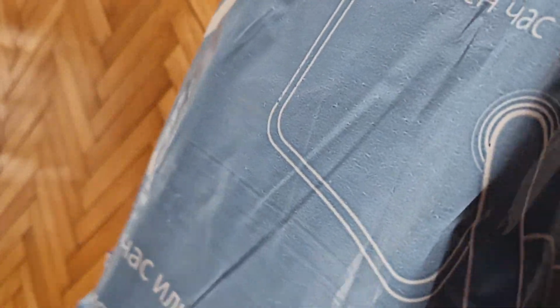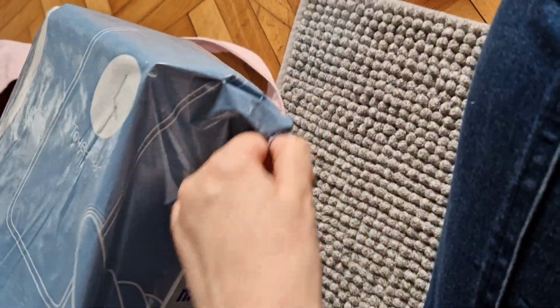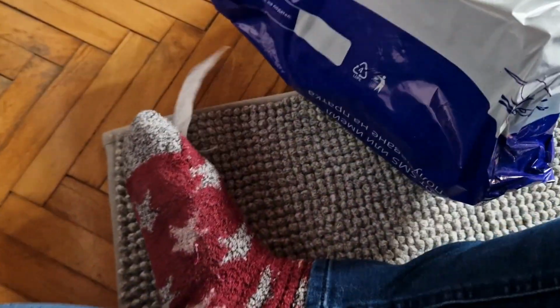I am back from the courier's office again, and I have those, obviously. I wanna see. I know what's in here, but I ordered those from the Bulgarian Facebook group from a person that I have purchased from before. So let's see.